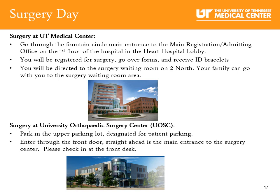Surgery day. If you're having surgery at UT Medical Center, you should park in parking garage number 1. You will enter through the Fountain Circle main entrance of the hospital and go to the patient admitting office. You will be registered for surgery, go over forms, and receive ID bracelets. You will be directed to the surgery waiting room and your family may go with you.